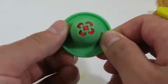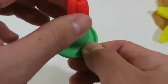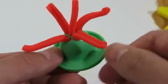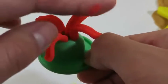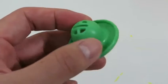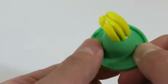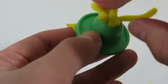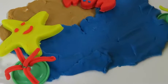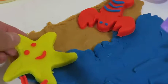Let's make a red sea plant. That looks really pretty. Sea plants go underneath the ocean, so let's place it right there. We'll make one more. This time, it'll be a yellow sea plant. Our beach is looking really nice. Let's add some footprints on the sand.